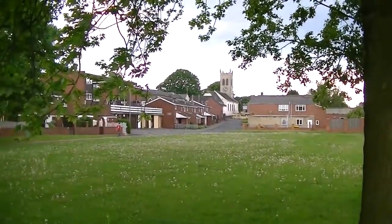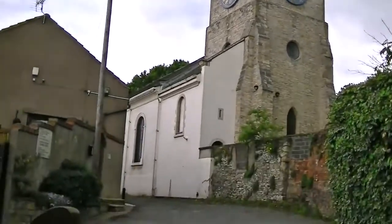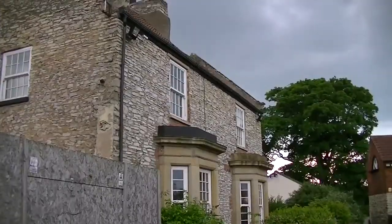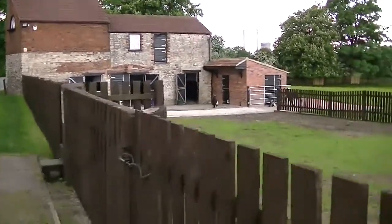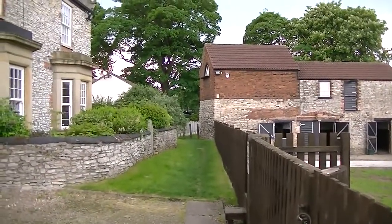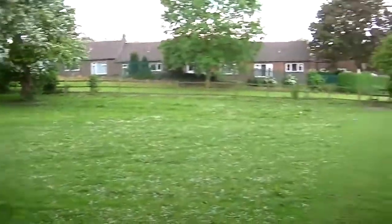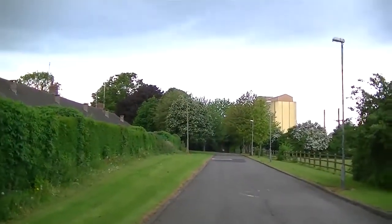Back into civilization. That's a nice little shot of the church. And I think this building here is called Manor Barn. And direction of travel. Oh, there's a house here. And there's also like a barn here. This might be Manor Barn. And we've got some goats in here. Anyway, so this is the direction of travel. Retrospective shot looking at Manor Barn. Across this paddock now, with some horses in. And that's the direction of travel. This is the direction of travel.